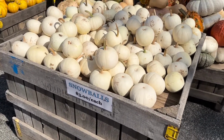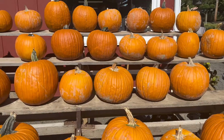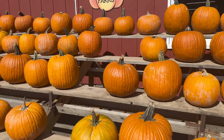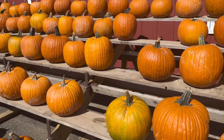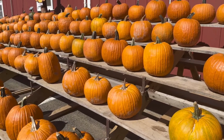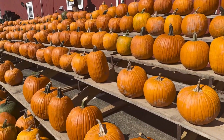Snowballs, and I always like these. Okay, so it doesn't have to be perfect, just one side has to look nice. But to be honest, most of these pumpkins look pretty good.